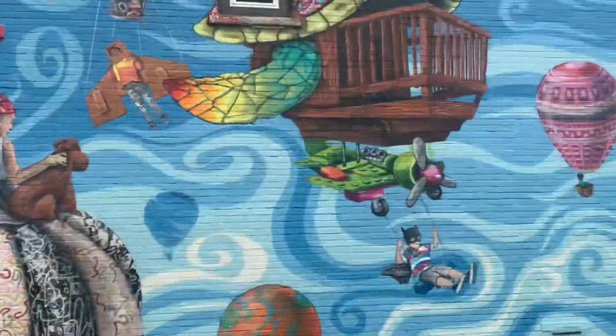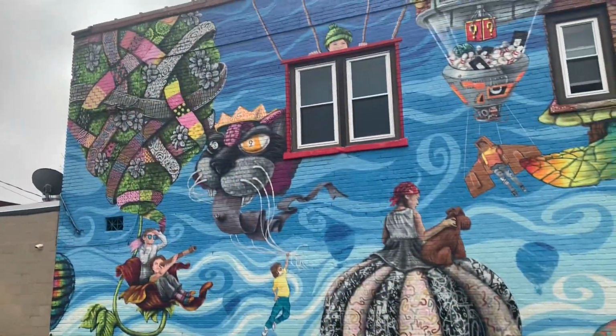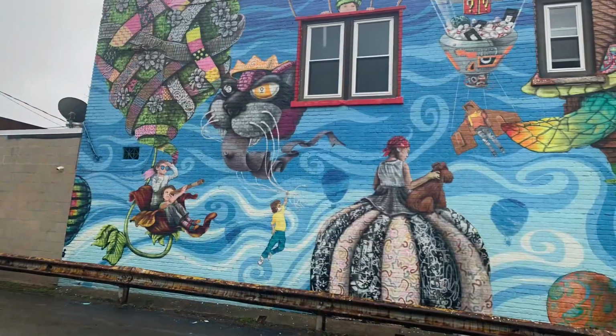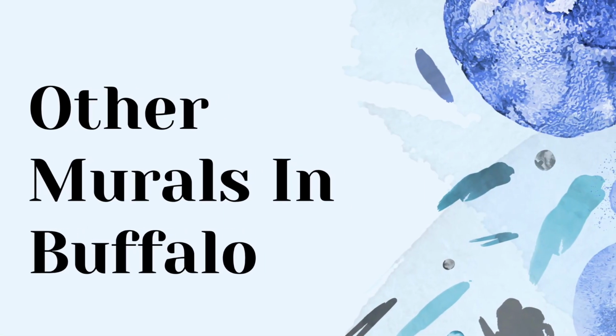I think this captures what they were going for in this whimsy kind of design and harkening on the imagination, because it's just such a big turtle on such a small plane. And then I just looked at a few more murals on Washington Street and Main Street.